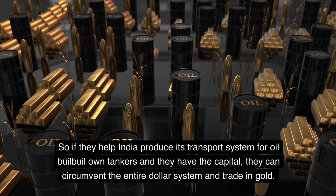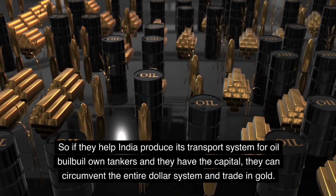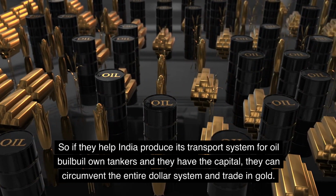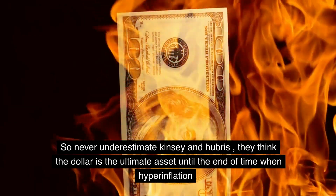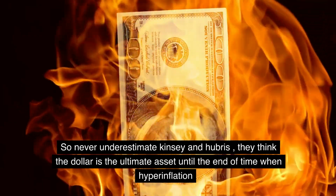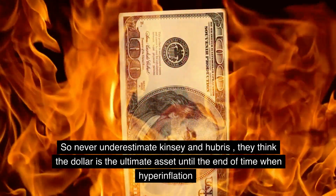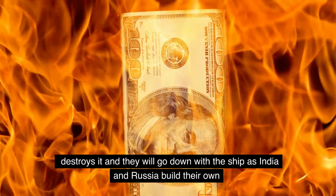So if they help India produce its own transport system for oil, building its own tankers, and they have the capital, they can circumvent the entire dollar system and trade in gold. They should just trade in gold. So never underestimate Keynesian hubris. They think the dollar is the ultimate asset until the end of time when hyperinflation destroys it, and they will go down with the ship as India and Russia build their own.